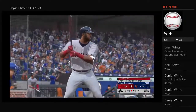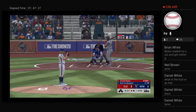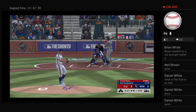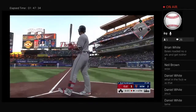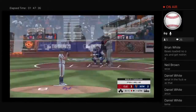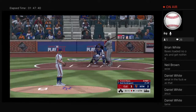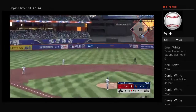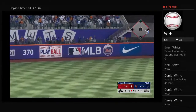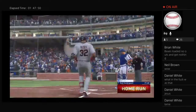Striding into the box, Franmil Reyes. He got on top of one and was a ground out victim last time. First pitch on its way. A swing and a shot hit down the corner, and it'll fade just at the end and winds up a long foul ball. He jumps on this one. It's high and deep to center. And it's gone as they add still another.